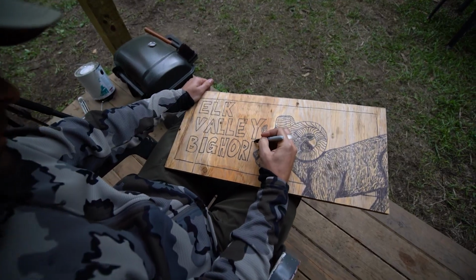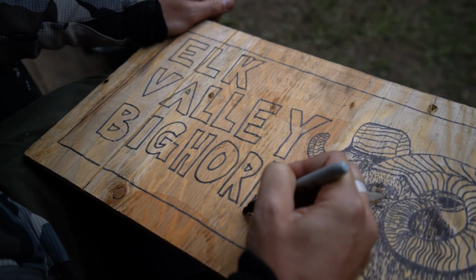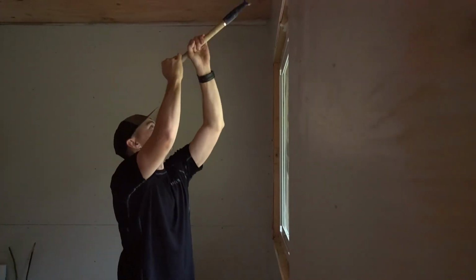The outfitter just built a brand new camp there. We were the first people to stay in this cabin. There were still some unfinished things to do like painting. So we lent a hand and did a little painting for the day.